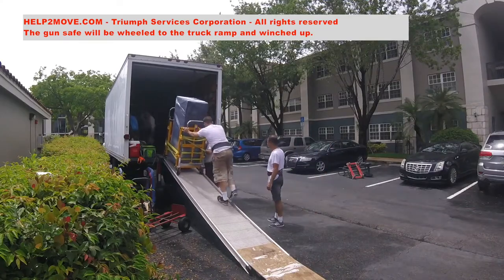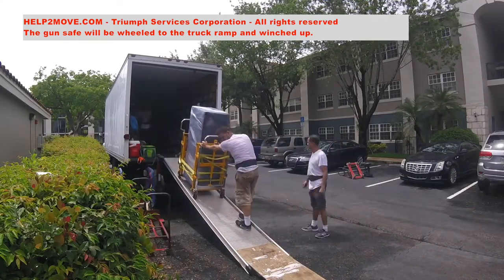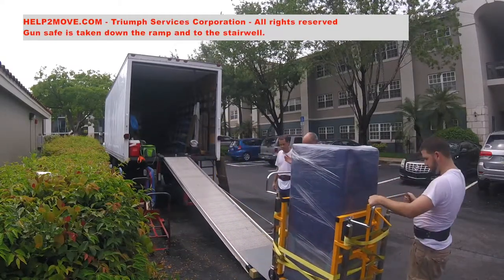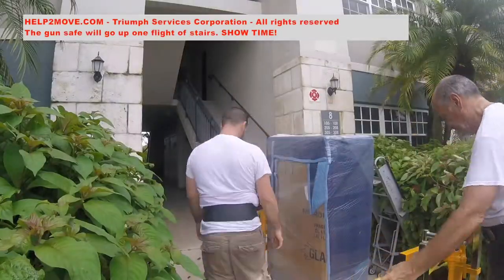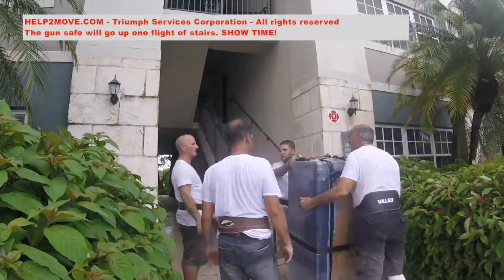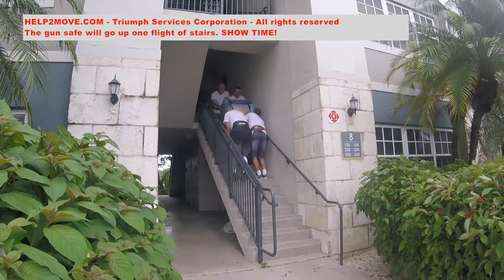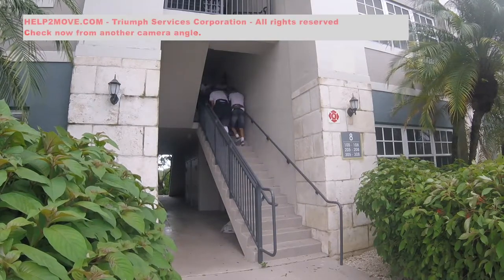At the destination, the gun safe is taken down the ramp and to the stairwell to be taken upstairs. The gun safe will go up one flight of stairs. We use our four-man crew to push it up, using a special magnesium dolly.